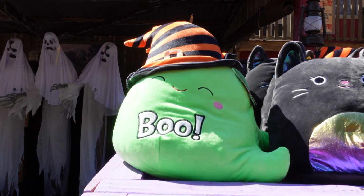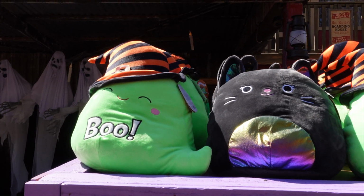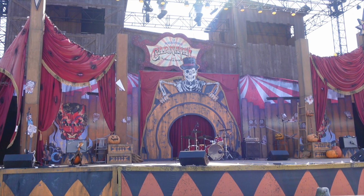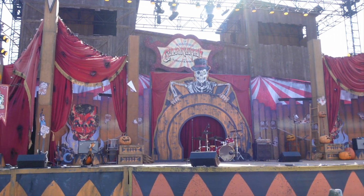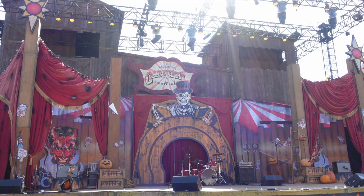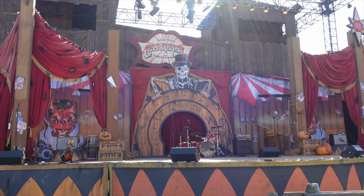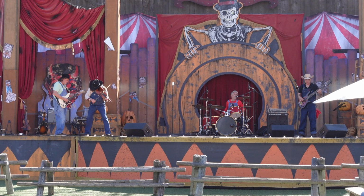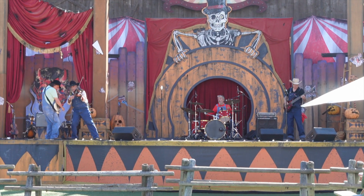Sure. Right here, a look at some of the Squishmallows that you could win. They're super cute. So I showed you the show during Scary Farm, but during the week is where you could find Crazy Kirk and the Hillbillies. They are here performing. I only got the end of their performance. They do multiple shows throughout the day. So if you want to catch Crazy Kirk and the Hillbillies, this is where you could find them.